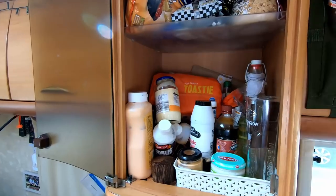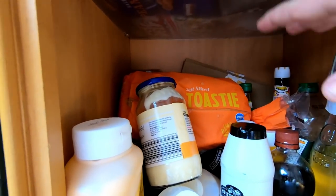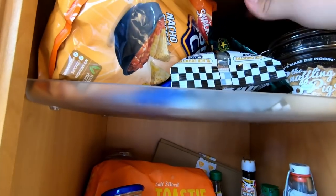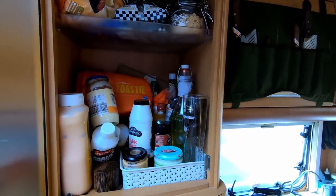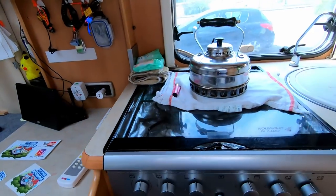But like I say, mess. And this shelf is not being utilized as much. The space is not being utilized as much, because look how much room is up there. And yeah, so that needs to change. So that's going to change. Right, moving down. What else has changed?